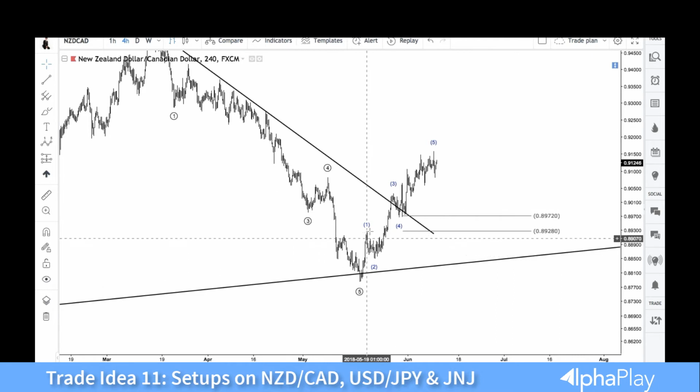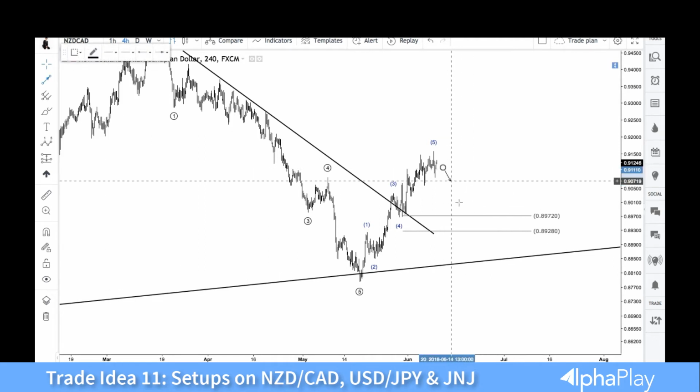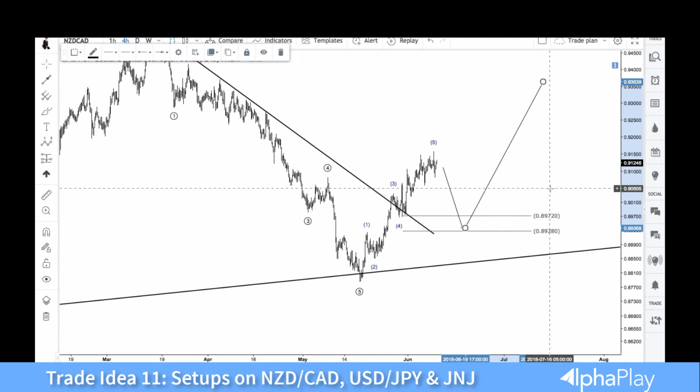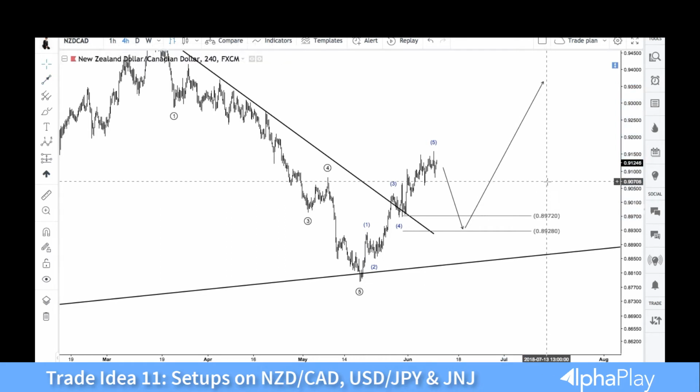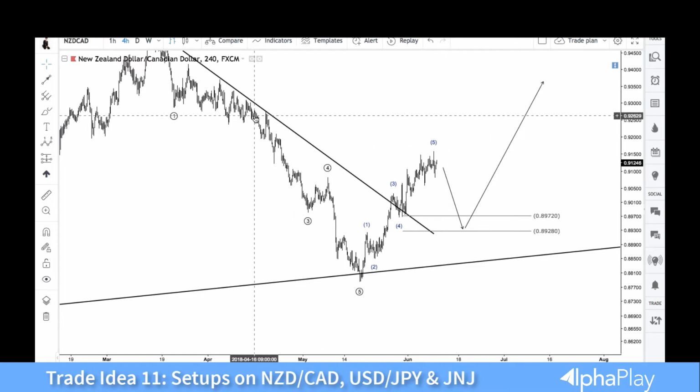Over here, what I've actually analyzed is that this move seems to have completed a potential leading diagonal of 5 waves up, which brings me to the point where I expect price to move lower from here, potentially towards the 89.72 to 89.28 region before maybe another bounce higher from there onwards. Which means that this week our opportunity lies in a potential short on the New Zealand Canadian.